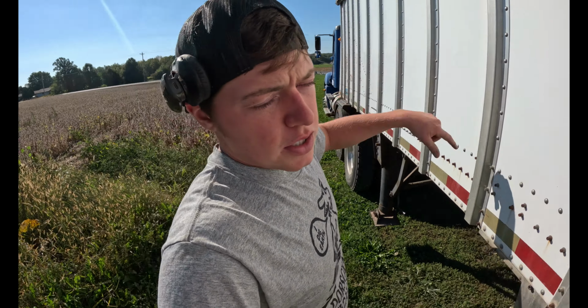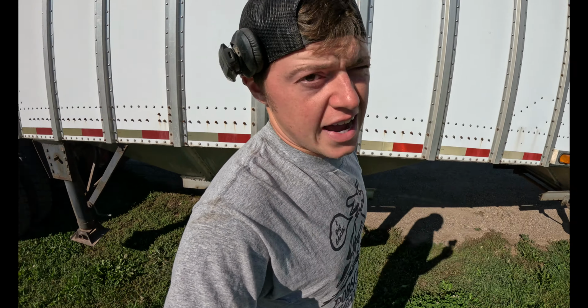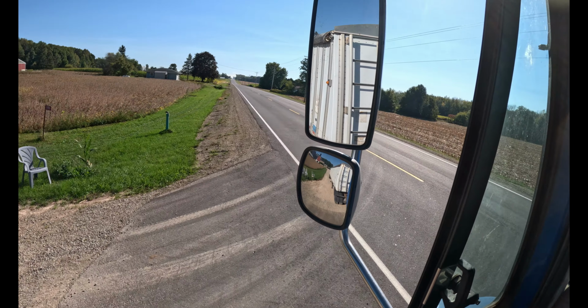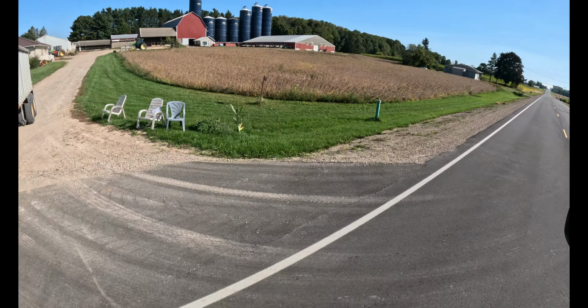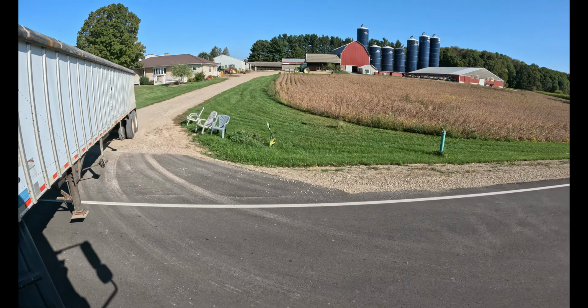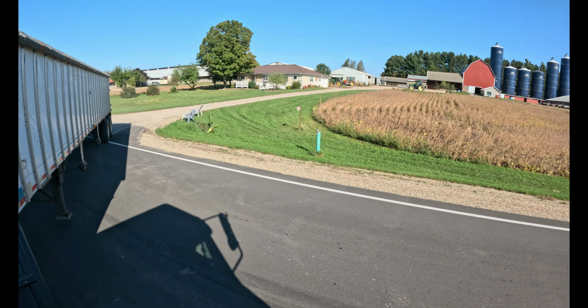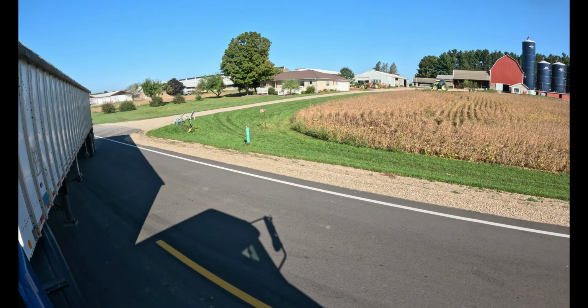So we got about 3/4 of a hopper here, and about, I don't know, like 1/2 to 3/4 of a hopper there. Half the neighbor's beans, half our beans, and we're gonna go take that in to get sold. There we go, on the road we go.